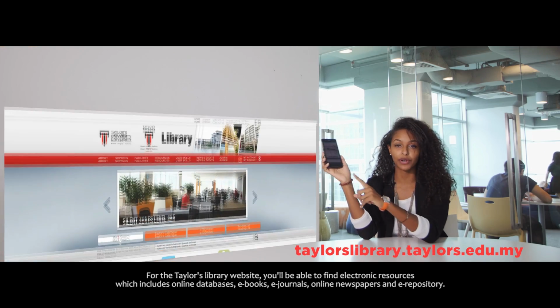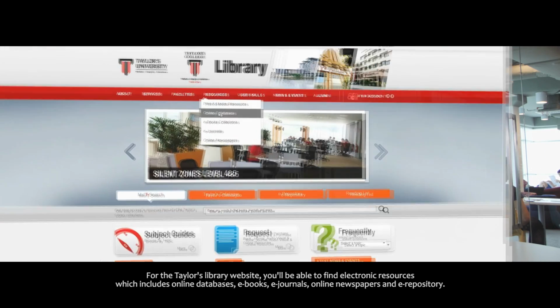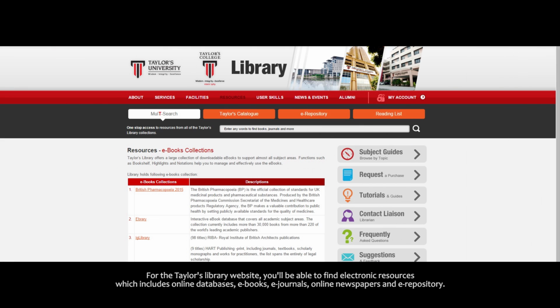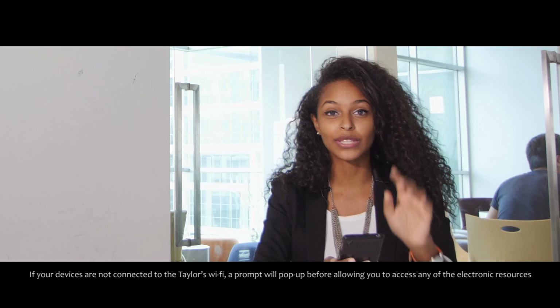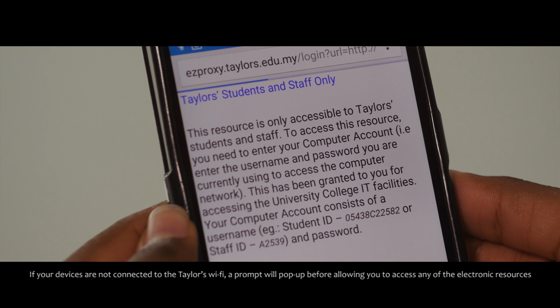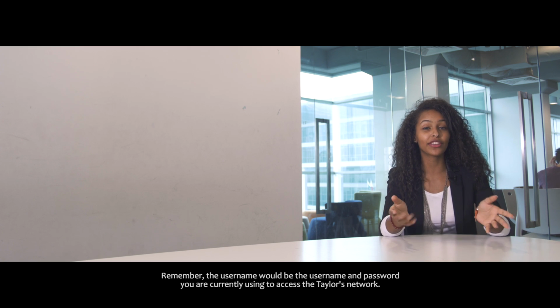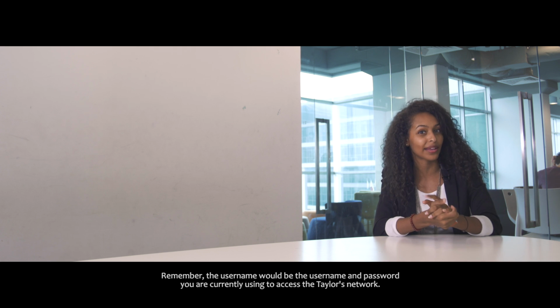For the Taylor's Library website, you'll be able to find electronic resources, which includes online databases, e-books, e-journals, online newspapers, and e-repository. If your devices are not connected to the Taylor's Wi-Fi, a prompt will pop up before allowing you to access any of the electronic resources. Remember, the username would be the username and password you're currently using to access the Taylor's network.